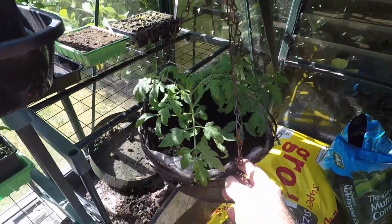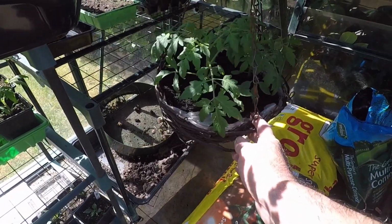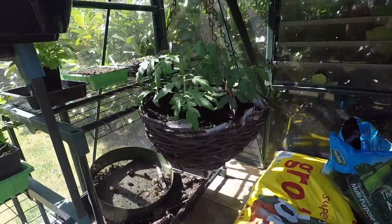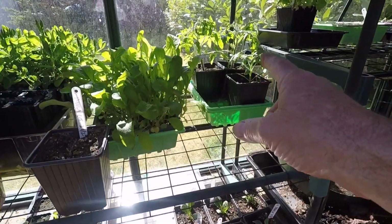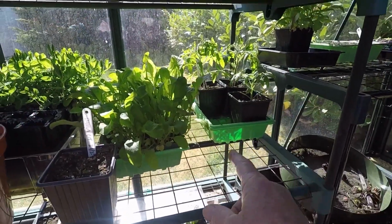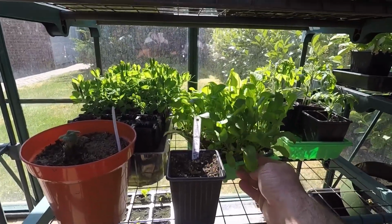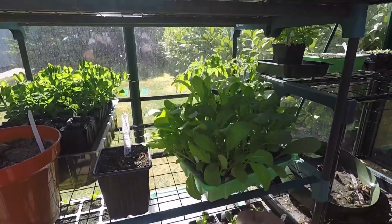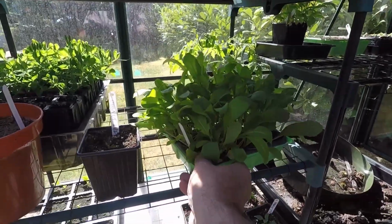Couple of tumbling toms in a basket. That'll soon fill that basket up, I know. Some more tumbling toms over the back there. Oh, I forget what these are. These lettuce? I think they are. You know, rocket lettuce. Yeah, rocket lettuce in there.